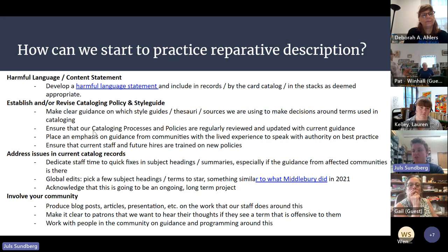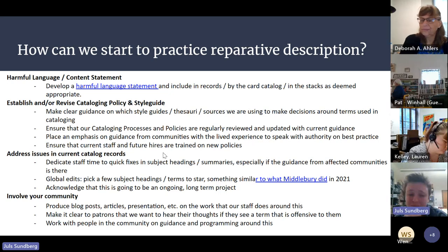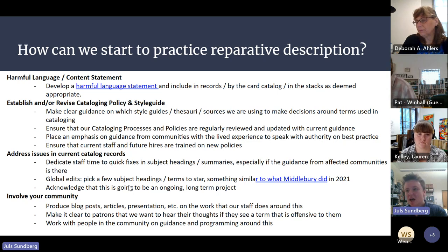So folks can look at it, do what they need to do, and make it a bit more standardized. And all these things are living documents, regularly reviewed, and things change. There's an emphasis on guidance from communities with the lived experience to speak with authority on best practice. It's really important to both train your current staff and bring these conversations into new staff and into the hiring process.